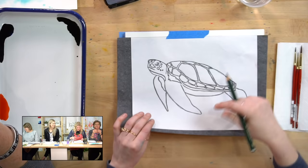Okay, now, as I'm getting to the top part of my turtle, I'm going to be using a lighter wash. So I'm not going to be using this pure blue straight out of the bottle. I'm using more of a medium to light value wash up at the top. To do that, all you're going to do is grab water and then just pick up a little bit of paint. Just pull some paint off to the side and grab it.